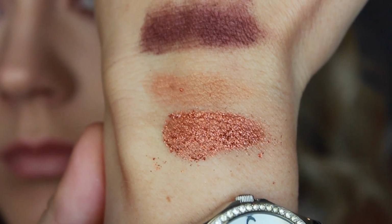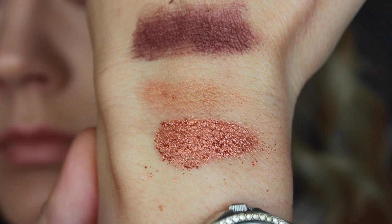So the first one that I'll talk about is something that everybody talks about, but it's Vegas Lights. And there was a Vegas Lights palette that came out, and I do believe that it had this color in it or something similar. I'm not sure. But the pigment on this one is definitely more flaky. It's chunkier, but the effect that it has on the eyes is amazing. It's very, very vibrant. It's very bright. It's very eye-catching, and it catches light in such a beautiful way that you can live with the fact that it's chunky.